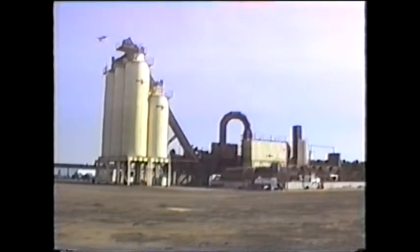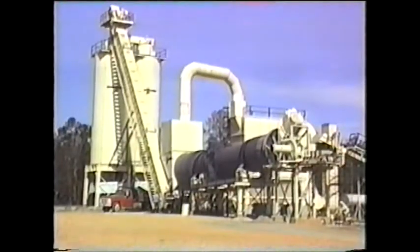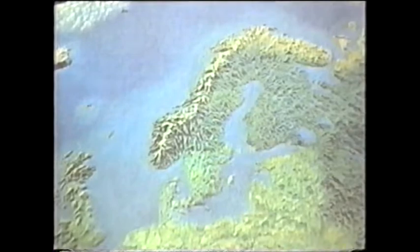CMI Corporation has never been completely satisfied with current technology. No matter how good hot mix asphalt plants are, for example, we know there are ways to improve them. Such an improvement was found in the town of Hamar, Norway.